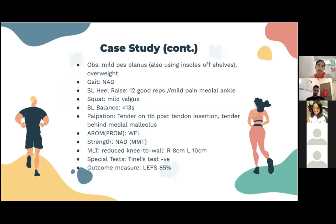So in assessment, going through the list, I can see mild flat foot, but he's also using insoles which he bought off the shelves. He's also slightly overweight, so grade-wise, no issues. Single leg heel raise, he can perform 12 reps before the onset of some mild pain in the medial ankle. Squat, mild valgus, but generally not significant to me.